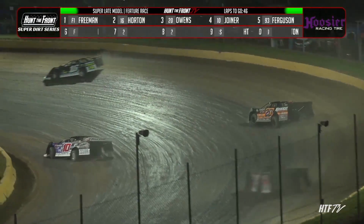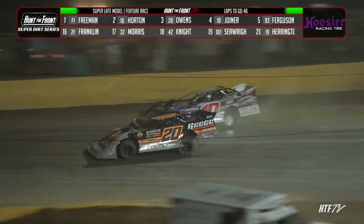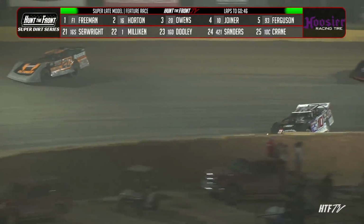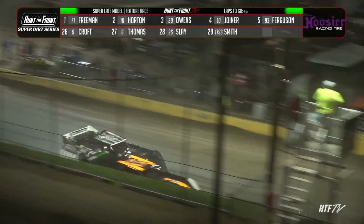Joyner works back to the bottom. This racetrack, track prep did good. Slide job up in front of Owens, crossover. Owens back to 3rd. Holy cow, Travis, they got us what we were looking for. It's good. Off of 4, looks like Carson Ferguson there.